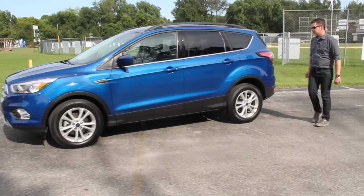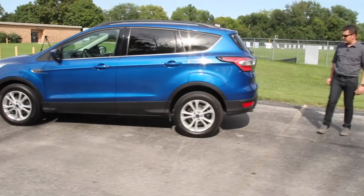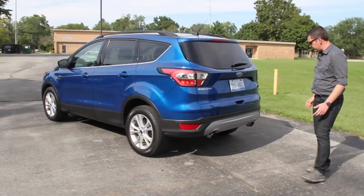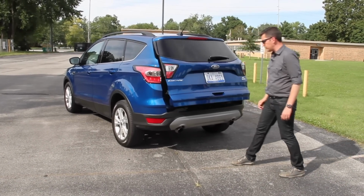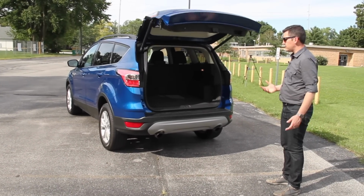Coming around the back. Again, just very clean, very nicely detailed. I like the sculpting, like the way the lamps kind of wrap around. The lenses have been changed a little bit for 2017. Nothing big there. Twin chrome exhaust outlets. Easy to get in, power rear hatch. This doesn't have the foot activated hatch. Again, SE test grade.